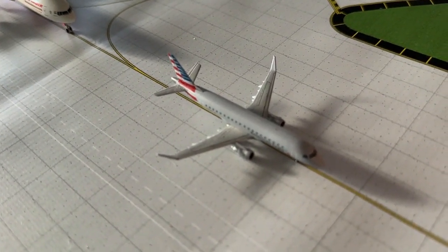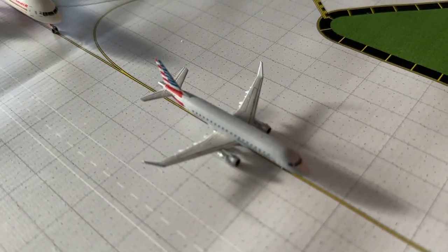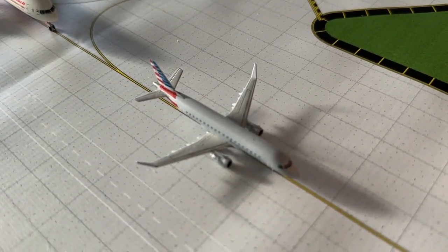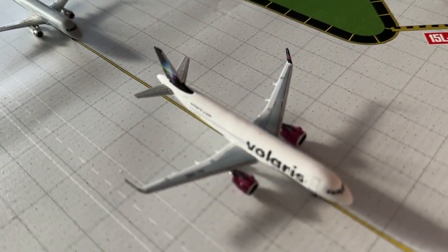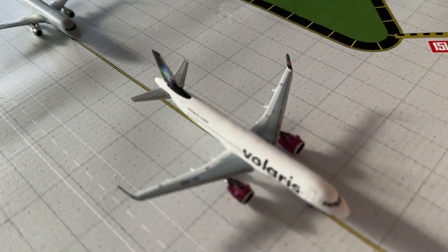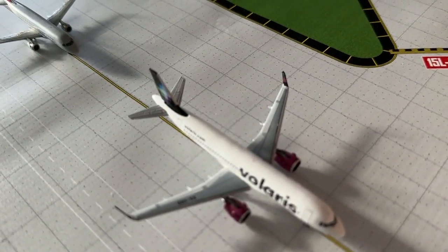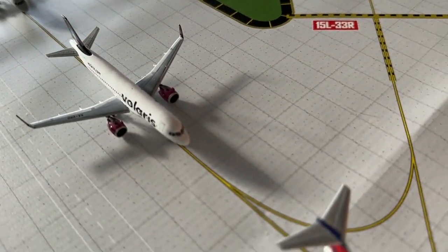This American Eagle Embraer 175 on behalf of Republic Airways is coming in today from Montreal too, and this guy's going to have the continuing flight today over to Houston Intercontinental. Volaris Airbus A320neo is currently making the nonstop flight today in from, hopefully I say this kind of right, Mazatlán, something along those lines. This guy's going to be now continuing over to Monterrey as well.